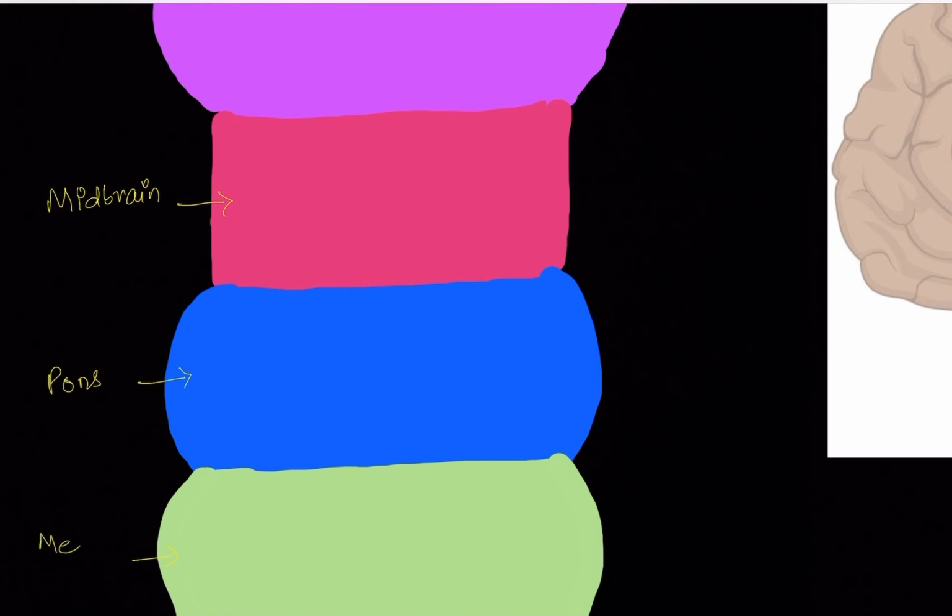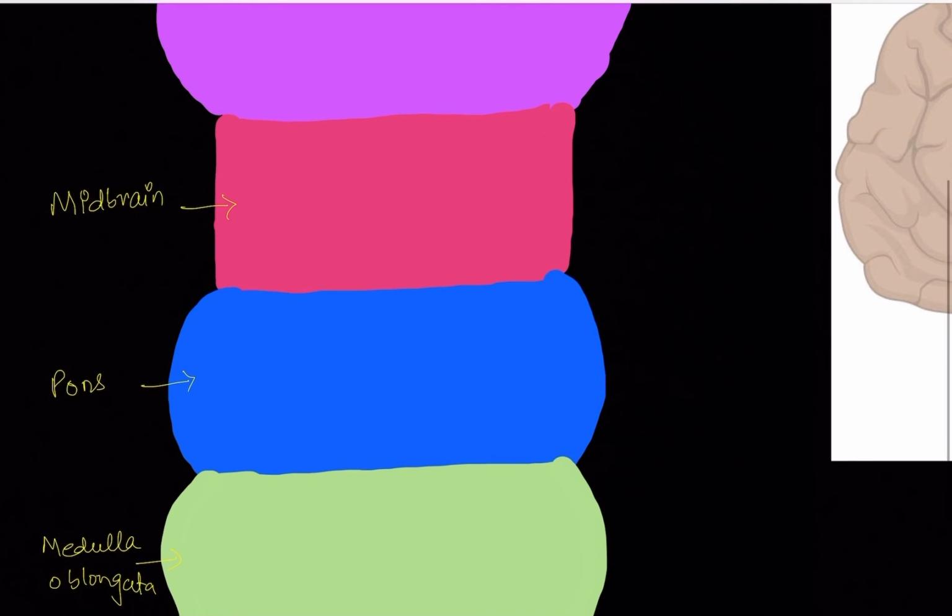The light pink color is nothing but the cerebrum, the large part of the brain. Your brain is divided into two parts, right? The bigger brain and the smaller brain. The bigger brain is the cerebrum, the smaller brain is the cerebellum. Now I am writing the brainstem. This dark pink color is your midbrain. This blue color is the pons, and at the end this green color is the medulla oblongata. This together, medulla oblongata, pons, and midbrain, is known as the brainstem. Do you understand this? Okay.